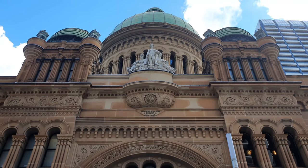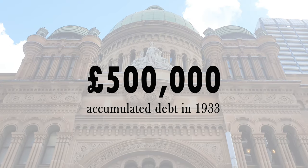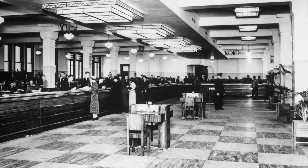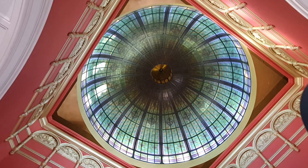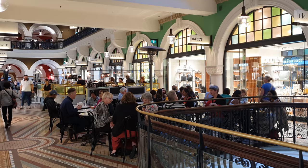Sadly for the council, the renovations didn't improve the building's fortunes. In 1933, it was announced that the accumulated debt was over £500,000. And in 1935, the Sydney County Council Electricity Department moved in and became the major tenant. In turn, more modifications were made. They completely filled in what was left of the voids between levels and even went as far as removing the building's centerpiece, its inner stained glass dome. By this time, the building was fully desecrated and public resentment continued to grow.